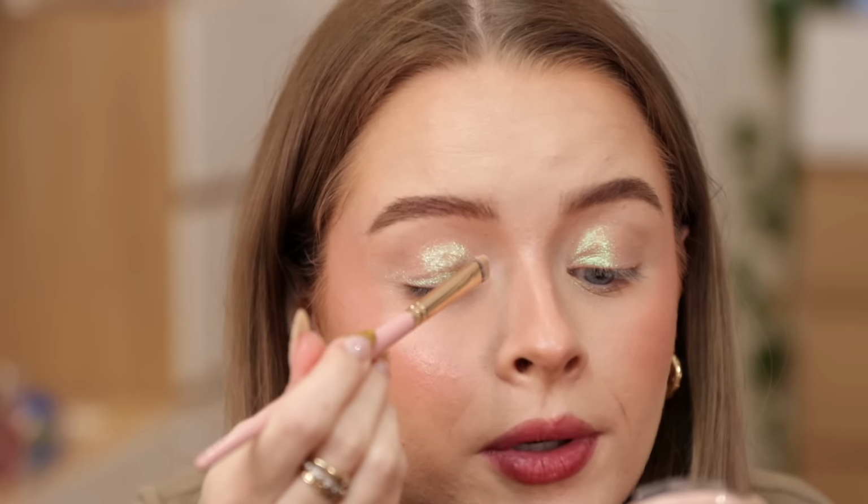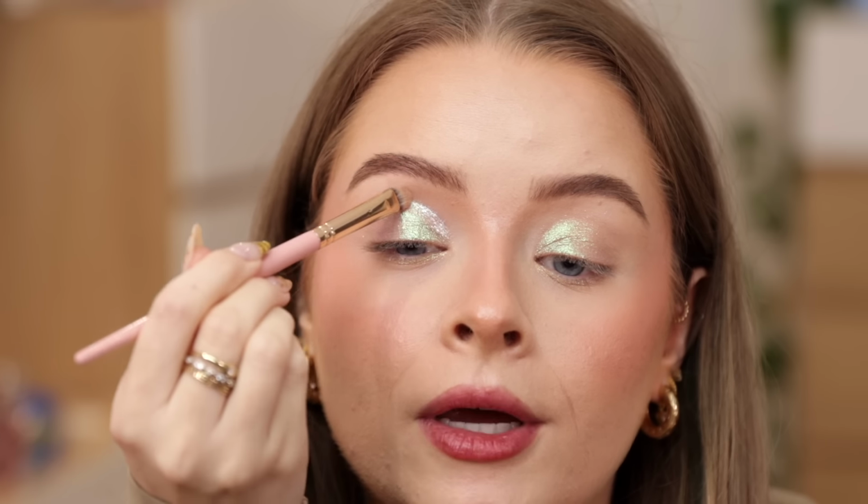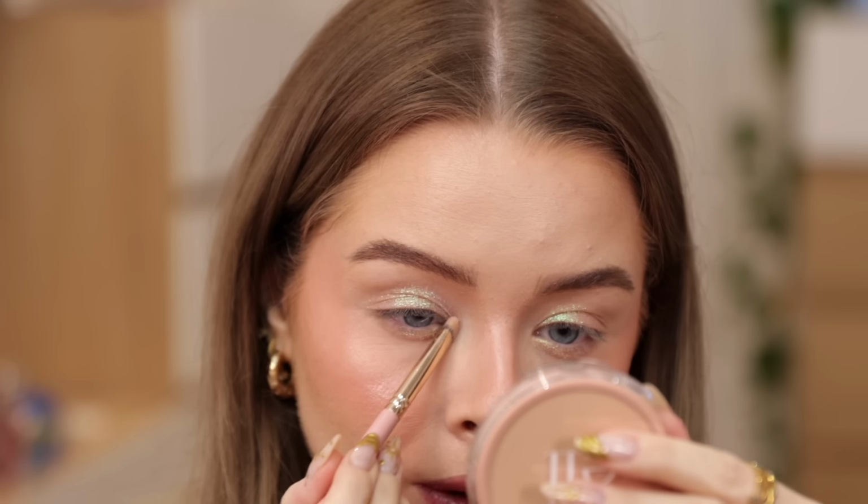I am just gonna take some of that Glitter Puck, even though it's broken, because it's like a wet formula. I feel like I can sort of smush it. I have smushed it back together. I just will not be turning it upside down anytime soon. I'm gonna take some of this on my brush, and I'm just gonna put it in this inner part of my lid, just there, kind of like in my crease almost. Put a little bit on my inner corners.